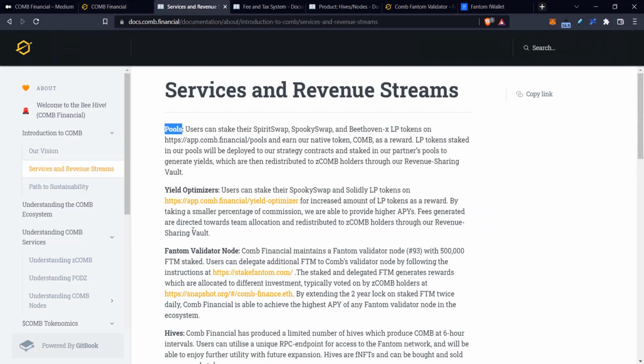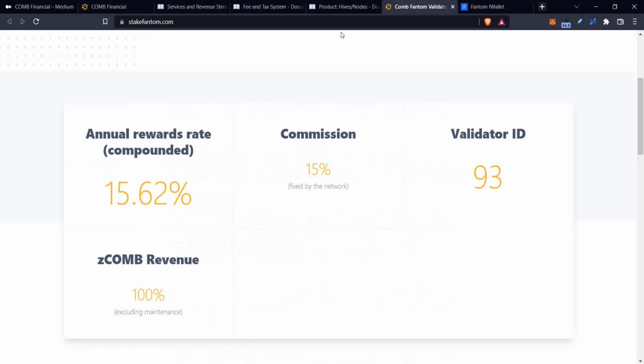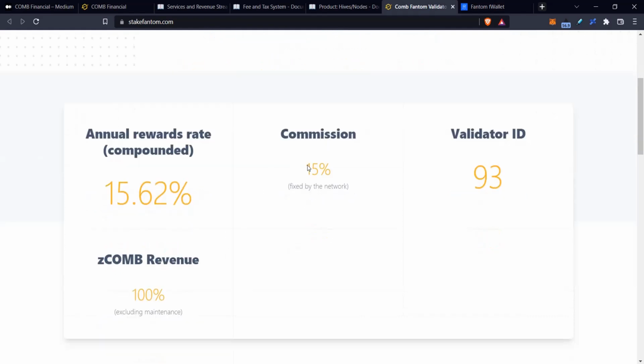Next thing we have is Phantom Validator Node. Now this is interesting, okay? So they have their own Phantom Validator. It's validator number 93, and it has a good annual percentage of 15.62%, and the revenues from that basically all go to the Zcomb holders, okay?